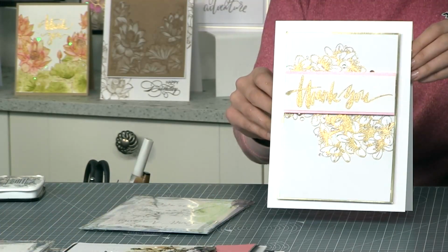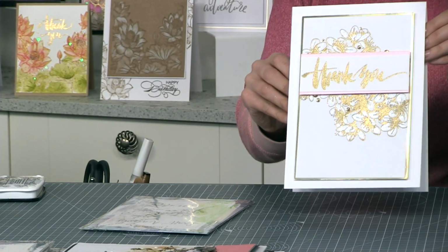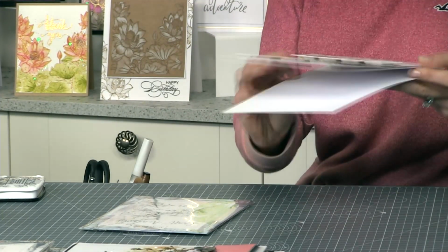What I did do though is I used my sparkly clear overlay pen on there to get the lovely sparkle in the blossom petals, should we say. So that's that one. Could you just show that one if at all possible? Just so you can see, hopefully you'll see the sparkle. Don't know. It's got the overlay in the sparkle. It looks really, really pretty. It's better in real life.